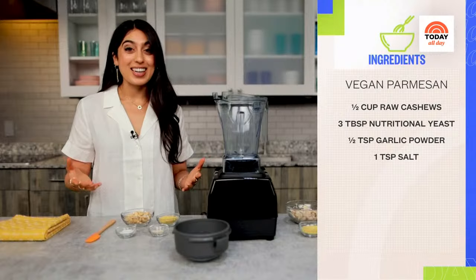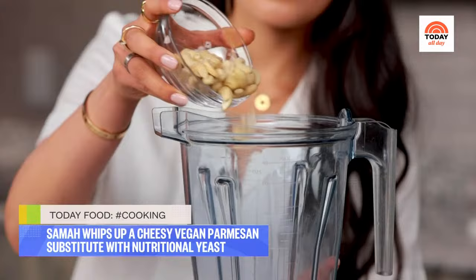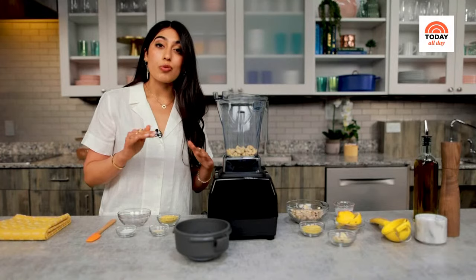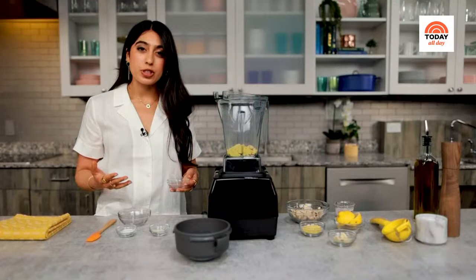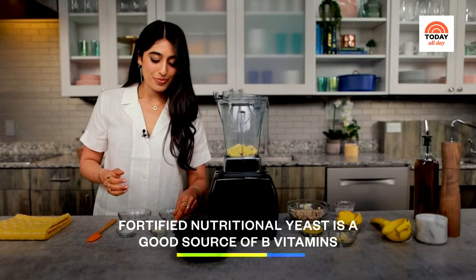To make this parm, we're using a base of cashews, raw cashews, and nutritional yeast for that savory, nutty, cheesy flavor. I'm going to start by adding my raw cashews into my blender. Make sure your cashews are raw and unsalted. Now for our nutritional yeast. Nutritional yeast is commonly used as a vegan cheese substitute because it's got this savory, nutty, cheesy flavor, a little bit of umami in there too. Make sure you buy the fortified version because that's the one that has a lot of vitamins and minerals.